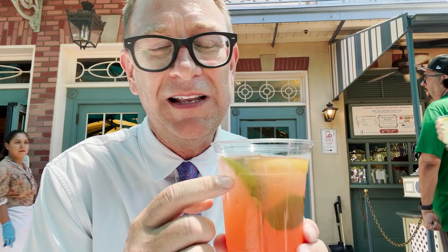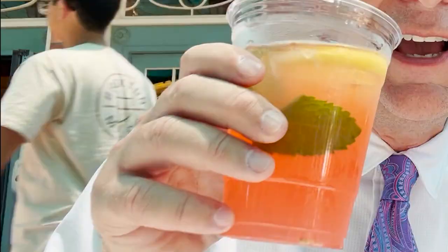I did not get my normal mint julep. I got the passion fruit mint julep. With, you see, there's a little sprig of mint and some lemon in there. It's perfect for a summer hot day like today. Let's be classy, guys. Pinky up.